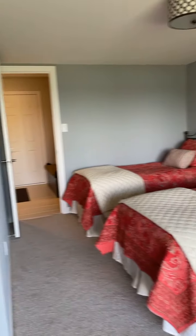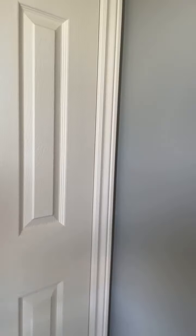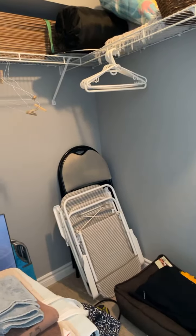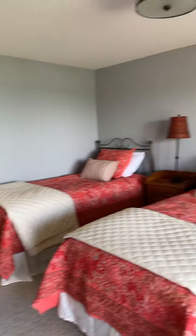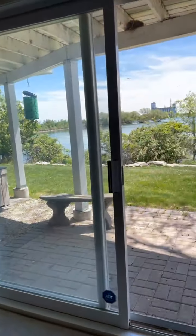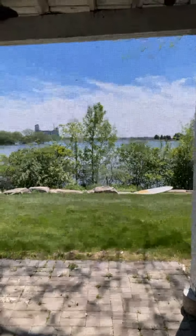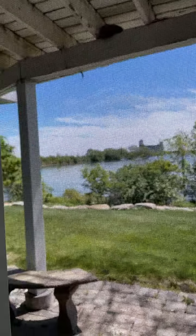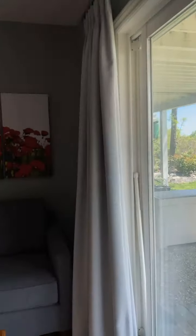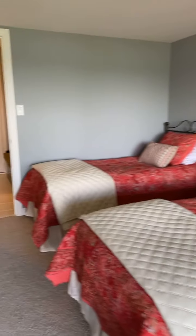Two more twin beds. Tons of closet space in this whole house. Each room has a huge closet, upstairs and downstairs. So tons of storage. You're minutes to Blue Mountain, minutes to Collingwood, you're right on the trail system in Collingwood.